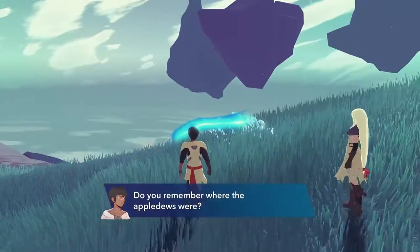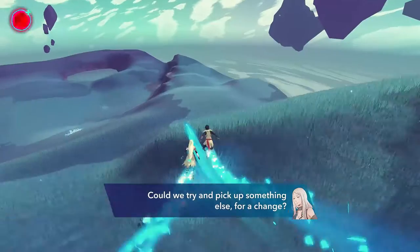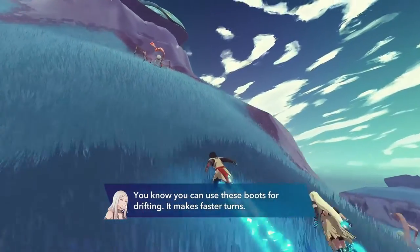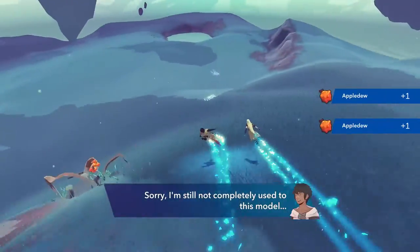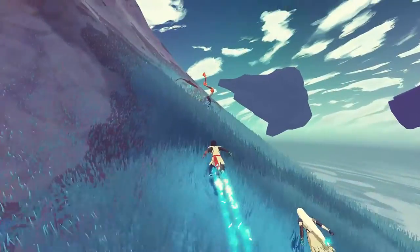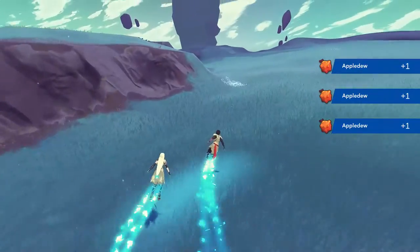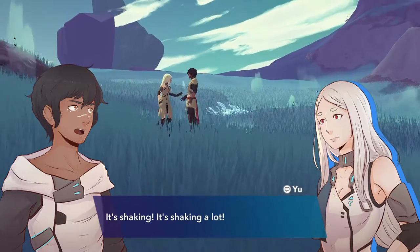Do you remember where the Appledews were? Could we try and pick something else for a change? It's not ready. Is it me, or is the ground shaking? It's shaking. It's shaking a lot.